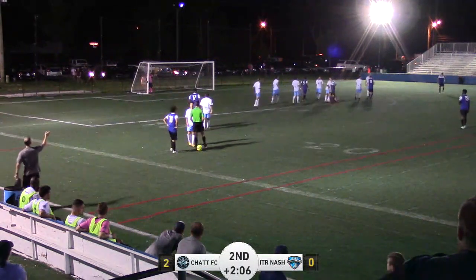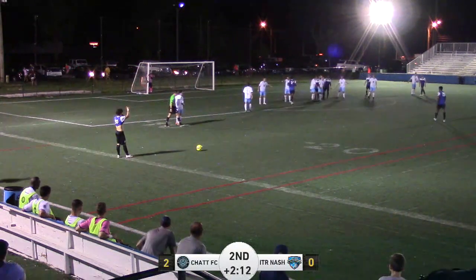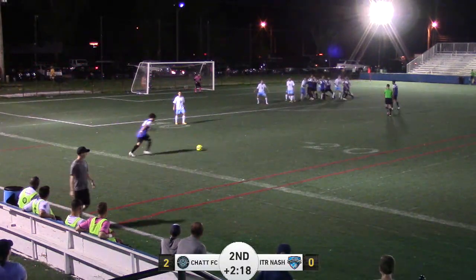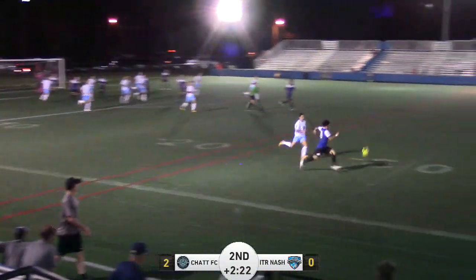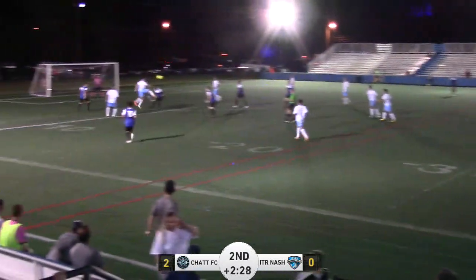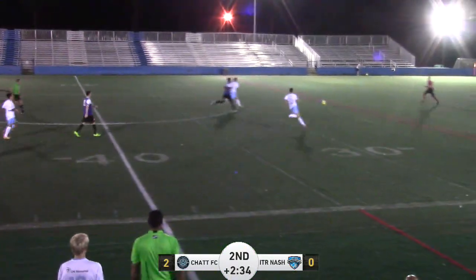So Inter Nashville have an opportunity for a free kick. We're 2 minutes into stoppage time. Gonna try to ruin Philip D'Amico's clean sheet. Gomez lifts it in, but it's cleared out easily by Chattanooga. And credit to Nashville, they played this whole game down 10 men. They never quit. And they really are a good team, a lot of scoring threats. Chattanooga's back line just got the best of them tonight.